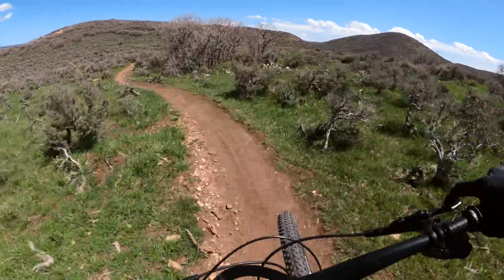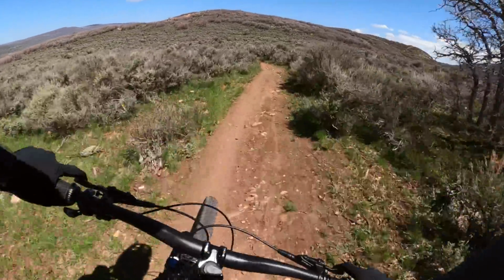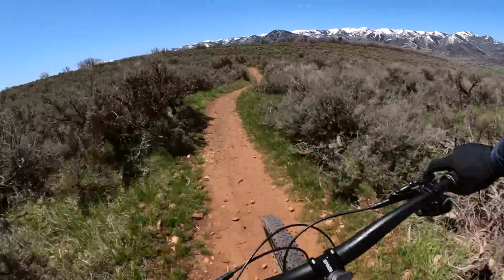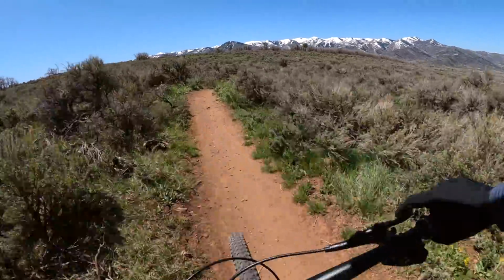I don't quite trust the traction with these tires, so I'm understeering the corners by a lot. Riding tires like this will make you really work on your cornering skill.